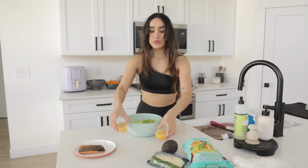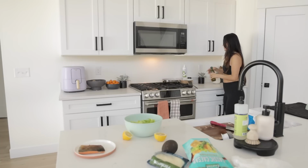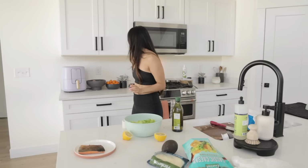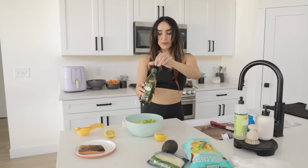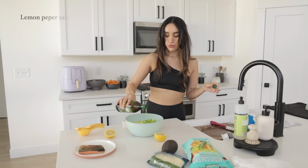Add lemon juice and olive oil. And then I just like to season it up with salt and pepper. It's literally like the easiest recipe ever, but trust me, you guys, when I say it's addicting and it's so good. Cool, so I'm just gonna drizzle some olive oil on this, like so.